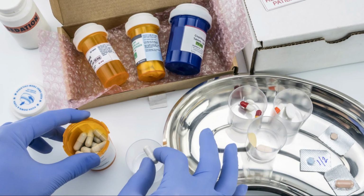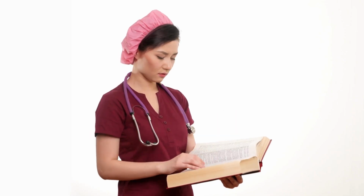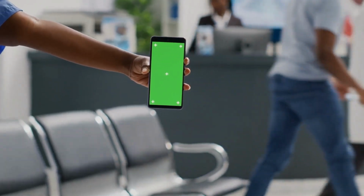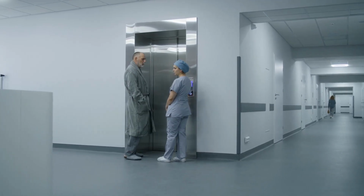So how do you master it? Practice, practice, practice. Use every opportunity, whether in class, during clinicals, or even while studying at home. There are loads of resources out there like apps, online quizzes, and study groups. Make use of them. Remember, mastering drug calculations is a journey.